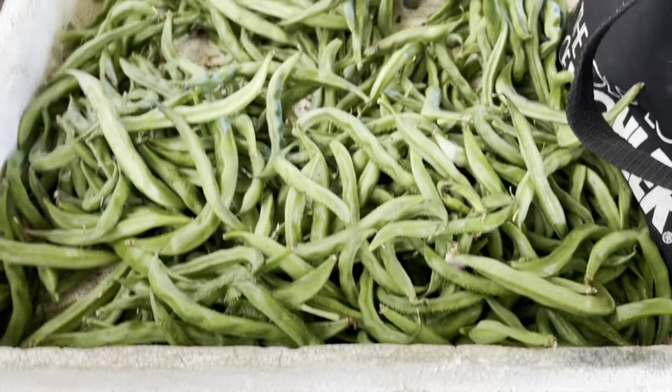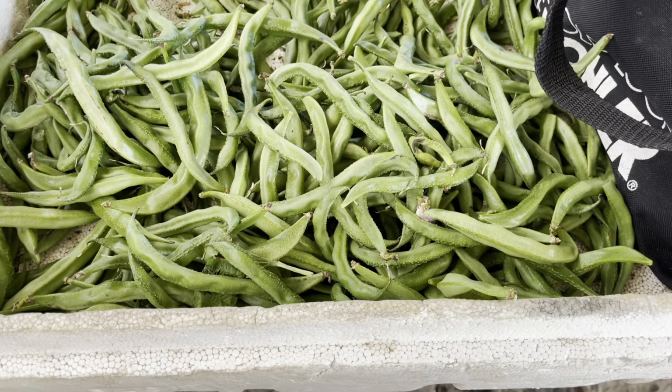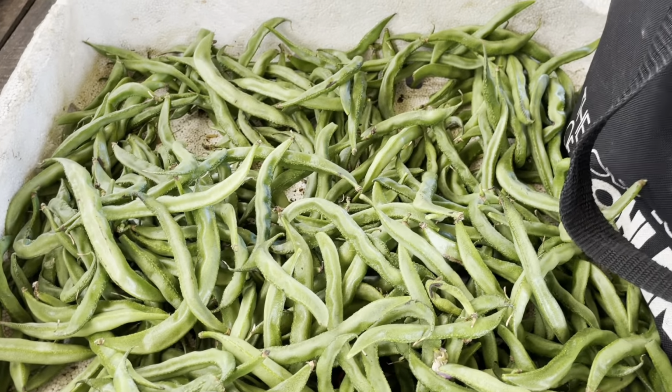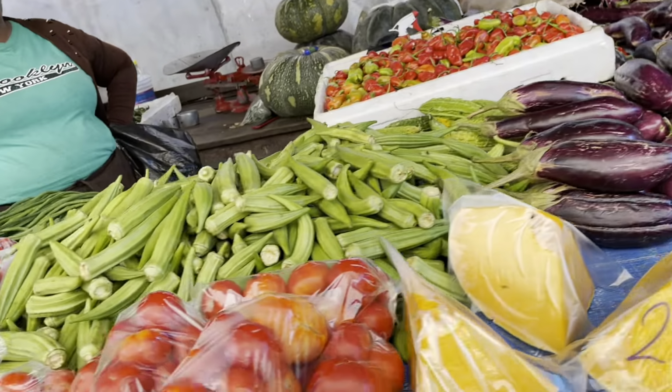This is called the same, right? Do you have another name for them? No, same. Indian people call them something different, I don't know. But this is a sweet vegetable. Very nice.